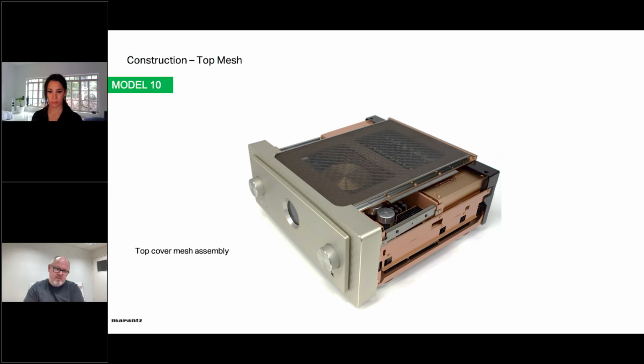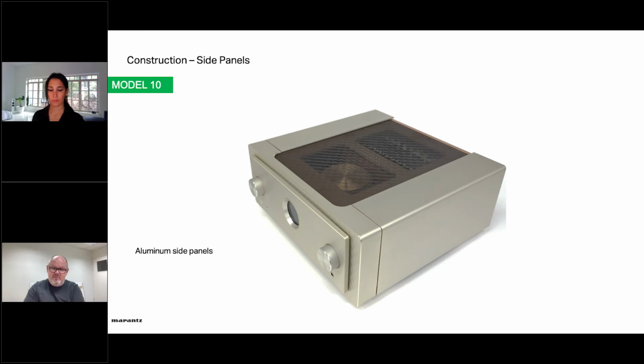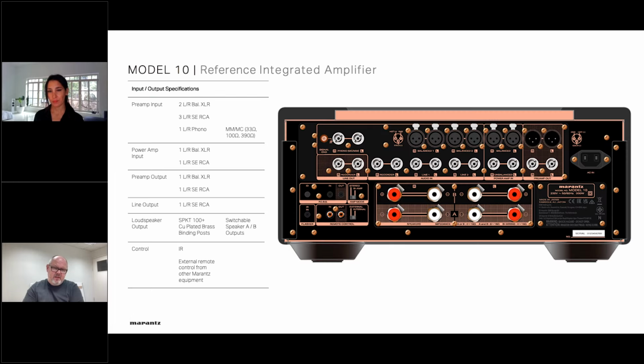That top cover mesh assembly is all important, of course, designed to allow you to look inside the product. Then we come to the side cheeks, massive constructions, almost 16 millimeter thick, solid alloy, creating an incredibly strong and stiff casework. And of course, that's necessary for the maximum in terms of performance. Rear inputs are designed for analog sources, of course, multiples of both RCA and XLR, all of the highest possible quality in terms of the terminals.